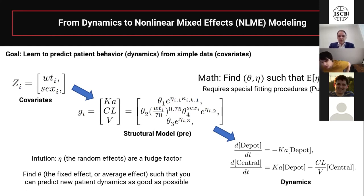Now the real core issue here, though, is that there's two core issues. One is: how do you actually fit and find what the parameters of this model are, right? So this is the nonlinear mixed effects model training regime, which we solved well by building the software Pumas. The core idea is that you want to find these fixed effects theta and the random effects eta such that the expected value of eta is equal to 0. The intuition there is that the etas are subject-specific fudge factors, and thetas are in some sense an average effect.